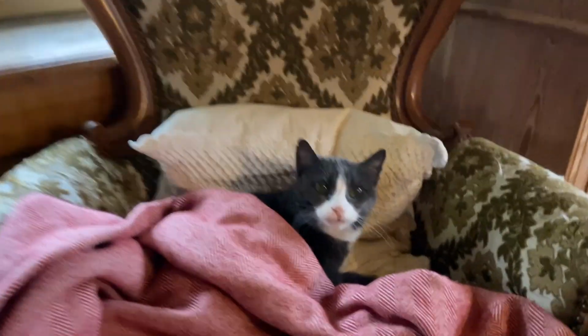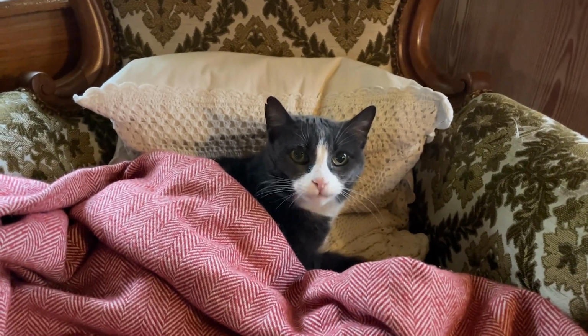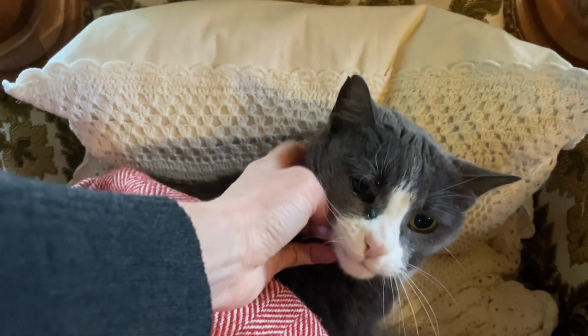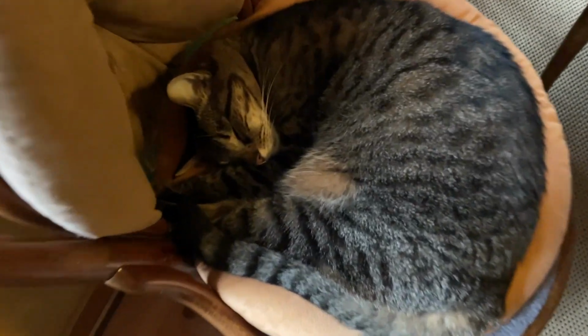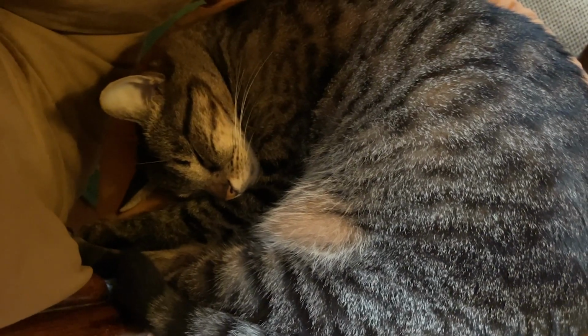And now we're heating up some pizza while we watch the fire. Homemade pizza. Yeah. And Grace has a new sleeping spot. Look at that little cutie. Yeah. Her eye's watery right now. I'm not sure why. And the other one is still snoozing here. And it's still raining.